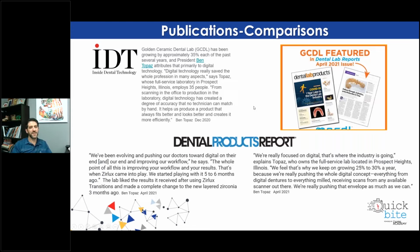So using Zirlux Transition, because it has such smart technology in it, with different temperatures that we use in the oven in the sintering stage, and that transition of colors in the multi-shaded puck, all our layered zirconia, we're actually doing as a cutback.